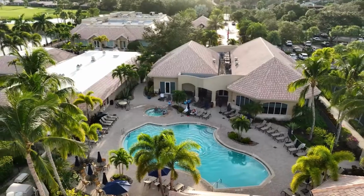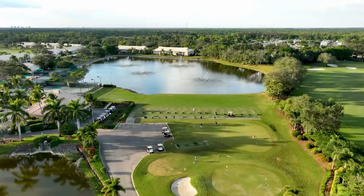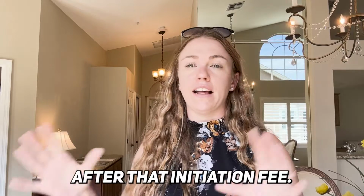From what I understand, if you buy in a bundled golf community and you're looking to play 2 times a week, 3 times a week, and you don't really care what times as long as you're getting to play, the bundled golf community is a great option. If you're looking for something along the lines of playing every morning at your set tee time every day, you're probably going to be looking more at an equity or non-equity golf course membership where you would be paying an initiation fee and then annual dues that are probably anywhere from, let's say, averaging $10,000 to $40,000 a year after that initiation fee.